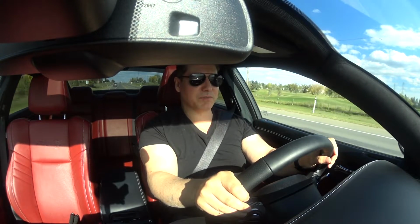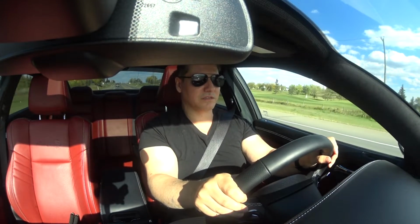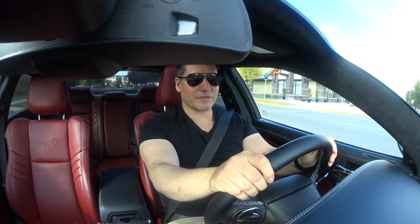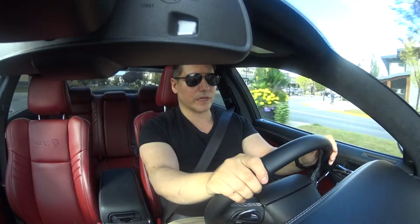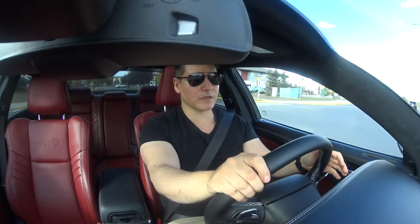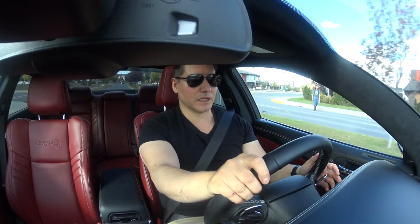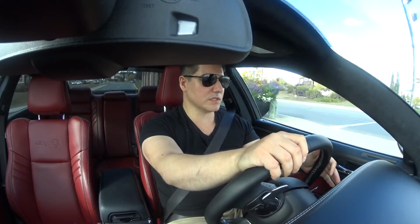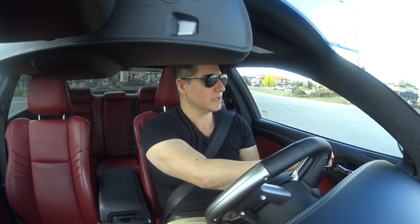Little tiny bit of wheel spin right there in second gear. And this is what I mean, this car is like so much fun. So I've had this car for 3 months now, and in that 3 months I put on 2,800 kilometers. I haven't put a lot of mileage on this car just because it's not a daily driver. You could easily daily drive this car if you want.